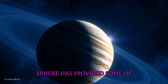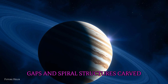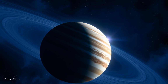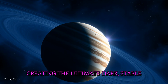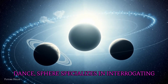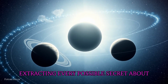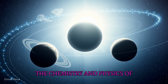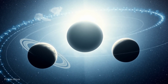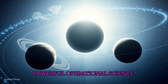Sphere has provided some of the most breathtaking images of these cosmic nurseries, showing intricate gaps and spiral structures carved by unseen infant worlds. So while GPI excels at creating the ultimate dark, stable environment to watch giant planets dance, Sphere specializes in interrogating the faint light it captures, extracting every possible secret about the chemistry and physics of these alien worlds. Their landmark discoveries proved that direct imaging was no longer a theoretical dream, but a powerful operational science.